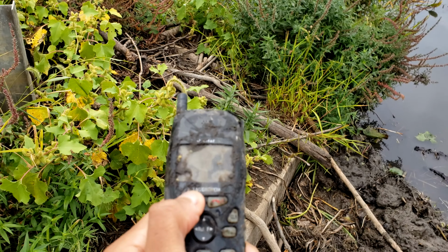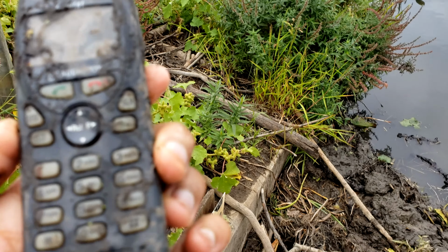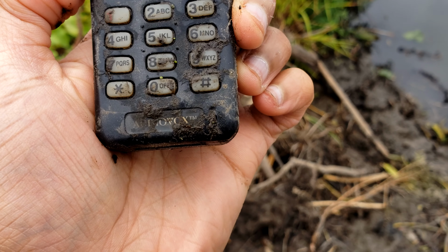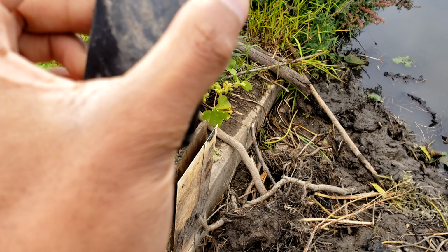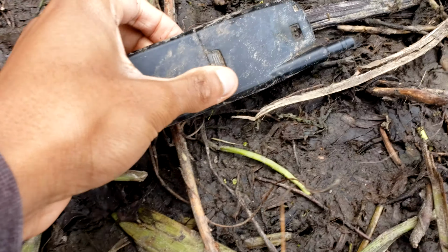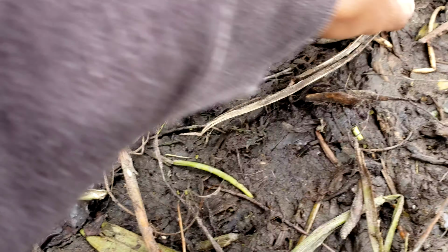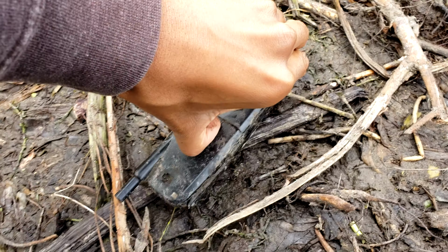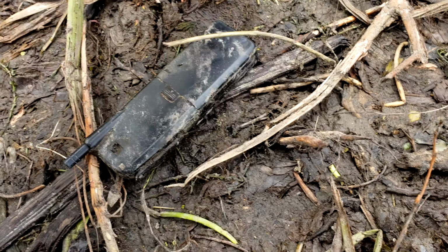Can anybody hear me on this thing? I'm assuming it doesn't work. What's the brand? Audio something? Interesting. Ain't batteries in it? Pop the trunk open, see if there's any batteries in it. Come on. Open up. Go away from me, bug. Alright, I'm having a hard time opening it, but I'll just leave it.